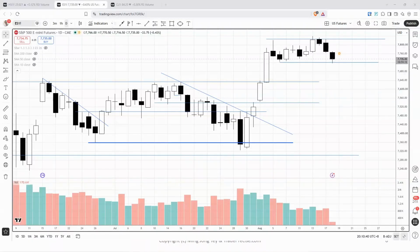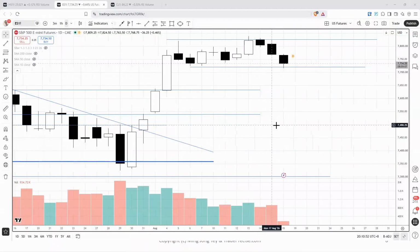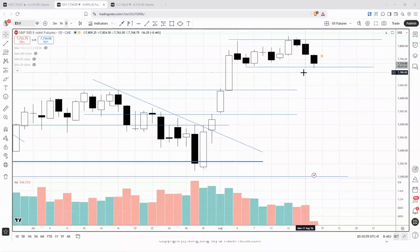Then we can sort of confirm whether this is just a test or spring, or whether there's some real commitment to break down. So in the email that I sent out yesterday, just before this session, I always send out an email to give market updates, and I talked about the immediate support zone, 7700 to about, I think I dragged it all the way to 7760. That's sort of the first level of defense.